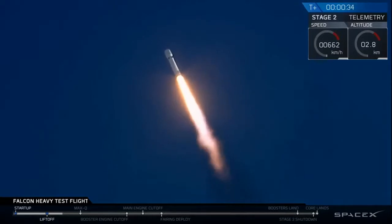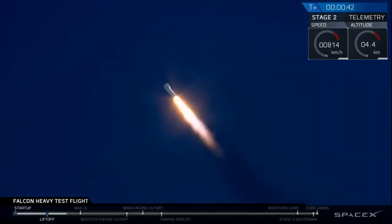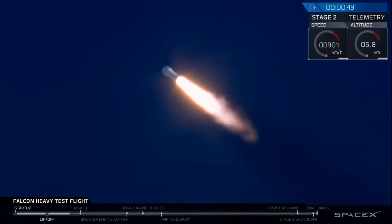Seconds, if you can hear me over the cheering. Falcon Heavy heading to space on our test flight. Building on the history of Saturn V Apollo, returning pad 39A to interplanetary mission. We're getting ready to throttle down for max Q.